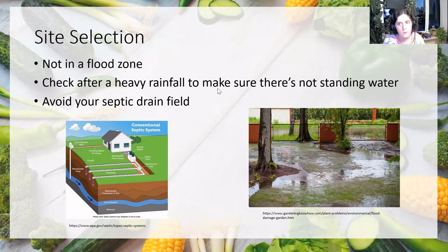And raised beds, if you want to put in a wooden raised bed, that's fine. I estimate that it costs between $50 and $75 per raised bed in order to build. And that includes the wood and the topsoil and the compost and everything. So it's very expensive to construct raised beds. They are nice to have, but not everyone can afford it.